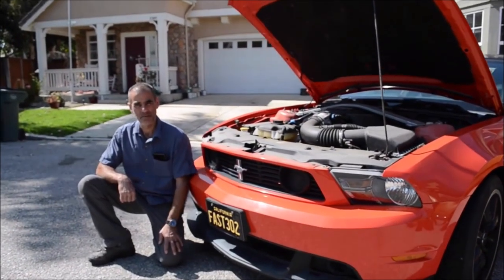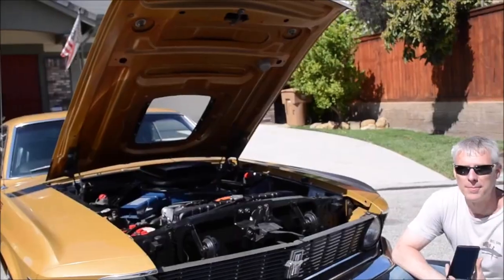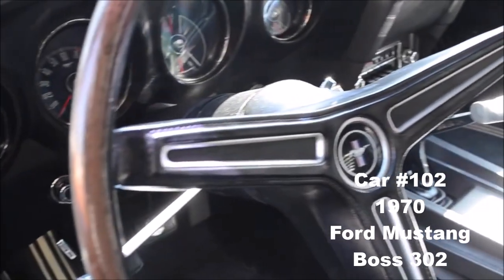My name is Mike. This is my 2012 Ford Mustang Boss 302, model number 0720. And I live next door to Bob. My name is Bob. This is my 1970 Boss 302. I'm the fourth owner. It's been in my family for about 40 years. And I live next door to Mike.